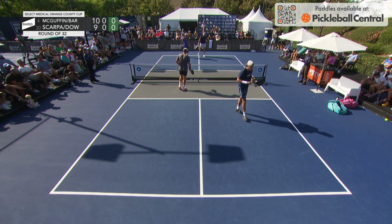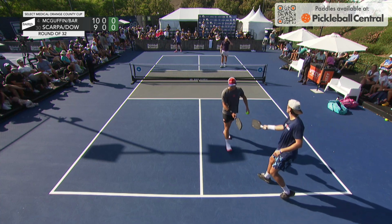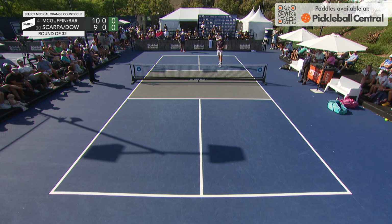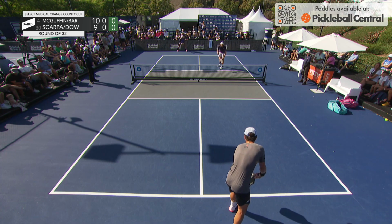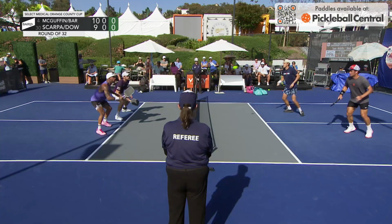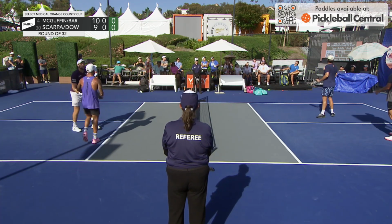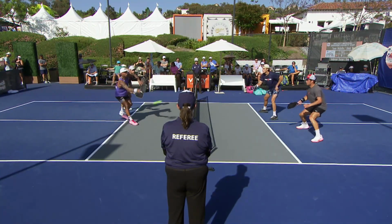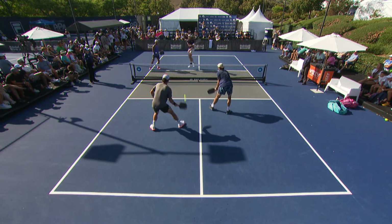Well, they got a chance. Ball back. 9-10. Opportunity to win it on their serve. 9-10-1. Second serve. Tyson sets that up and Dekel comes in to clean it up. I mean, Scarpa made 8 great gets. Yeah. Could not make the 9th.